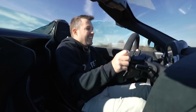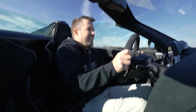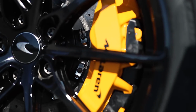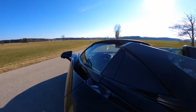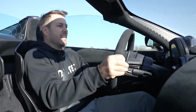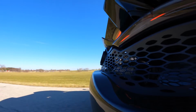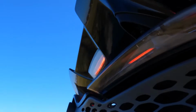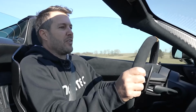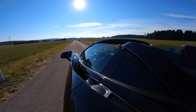Yes, like it. Oh man, I thank the Lord that they have included carbon ceramic brakes into this car. It's just so much needed, and it bites and grips and it accelerates like a mother. Wow, flooring this car is just, you have to be a little bit out of your mind to do that, which I have to agree, I am.